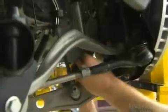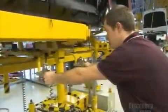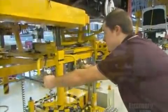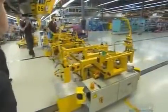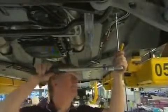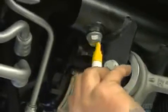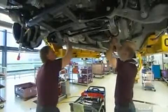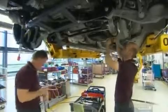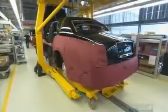They secure it with bolts. They lower the platform and it retreats to receive an engine for the next car. They double-check the installation and mark parts with yellow to confirm that they've been fitted. The engine now installed, it's time for this car to move on to the next steps.